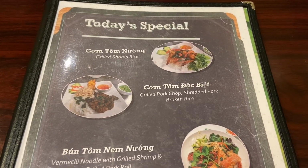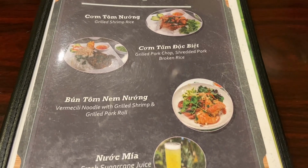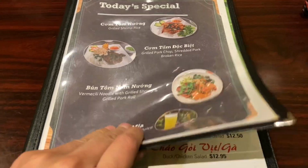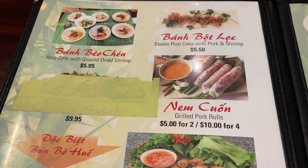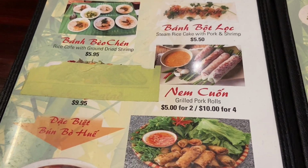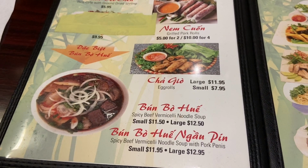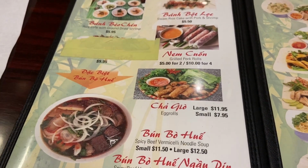Here are their menu. Today's special, they got some rice, vermicelli noodle, grilled shrimp, and pork. They also got some of their appetizers here. Steamed rice cake, grilled pork rolls, those are pretty good. These are the special Bún Bò Huế. That is the one that we're gonna order today.